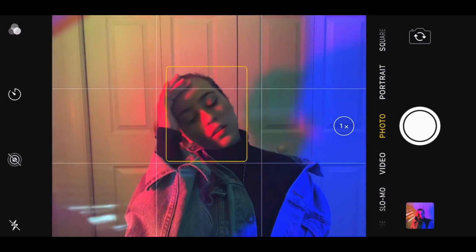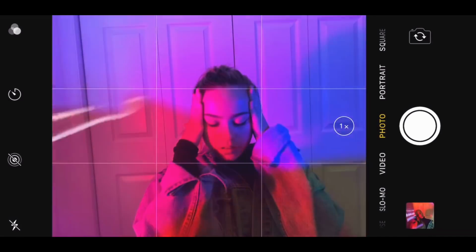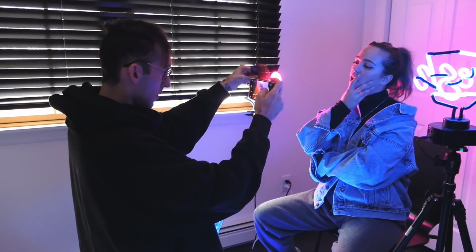So the thin sheets you see me using here are colored gels, which are mainly used in front of lighting fixtures to change the hue, but I thought they looked just as great in front of my phone camera and created some fun distortion.